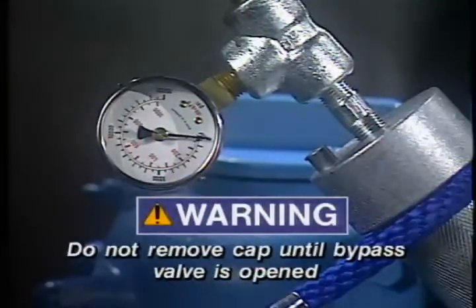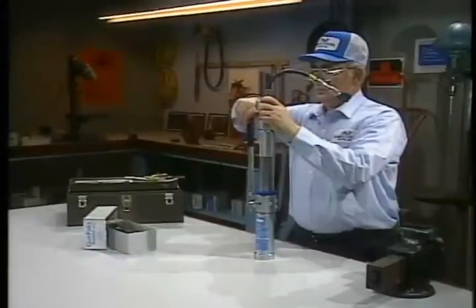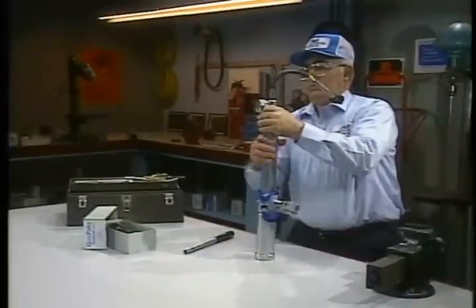Until the bypass valve is opened, do not remove the sealant barrel cap, because pressure could cause the cap to blow off the handgun and cause property damage or personal injury or death. Once the hydraulic pressure has been relieved, remove the handle and the sealant barrel cap.